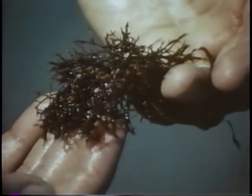The red algae are less in bulk than the browns, but richer in species. They include ceramium, polysiphonia, and the more complicated but still fragile champia.